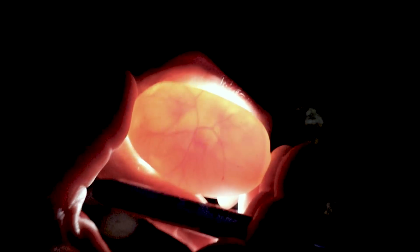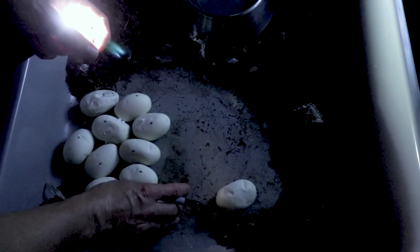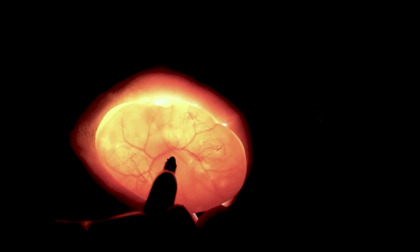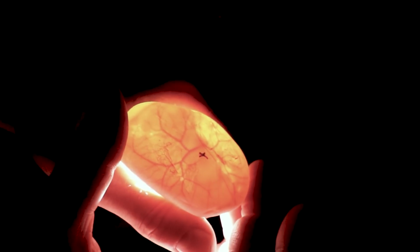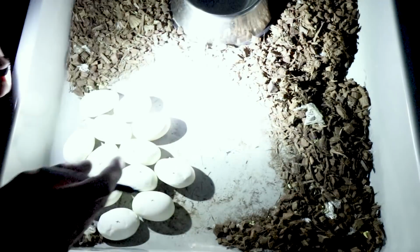We got to candle them anyways because we want to see if there's any clear ones that we need to throw away. I used to try to incubate the clear ones. I got to the point where I don't even try. This one's looking a little beat up too. That one's looking kind of rough. Alright, so all good eggs.